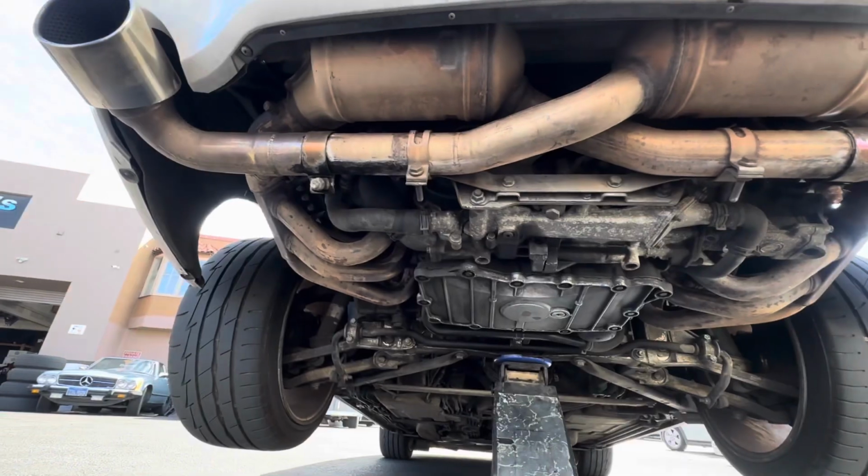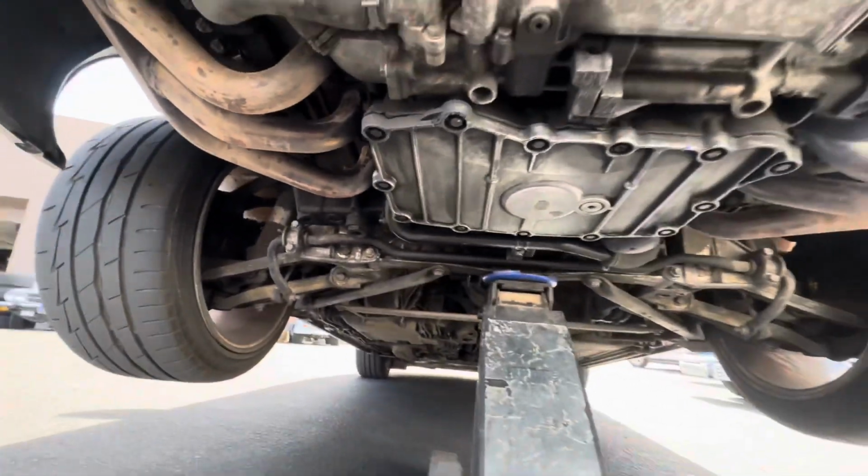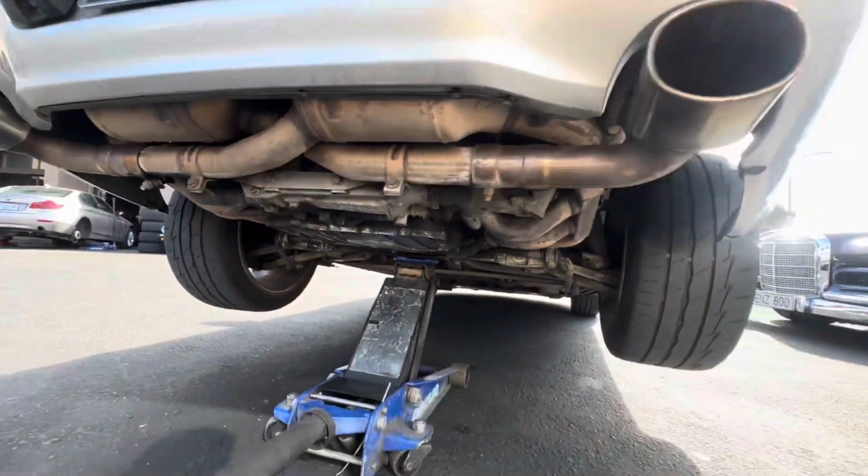They're still, I would say, in that 50% range. You got the aftermarket exhaust, sounds beautiful. Your oil pan, those are your tires. You got no rust, this is a California car. And let me show you guys the front end now.